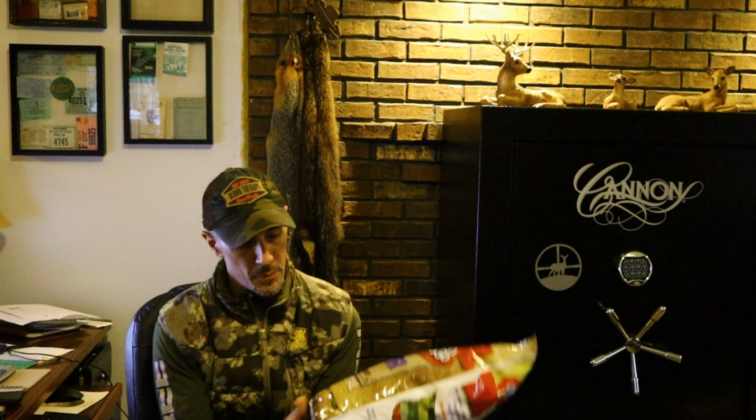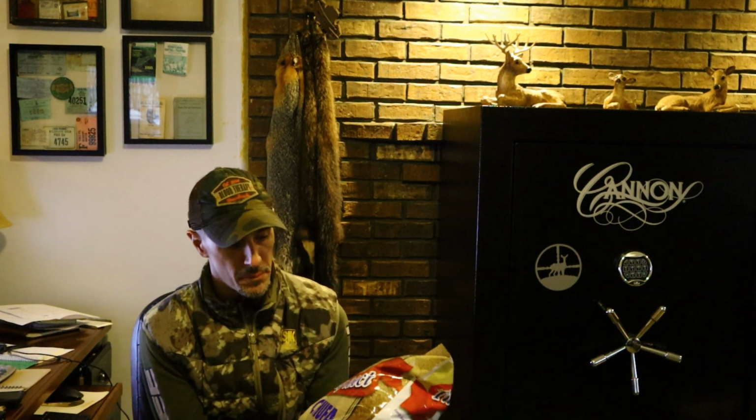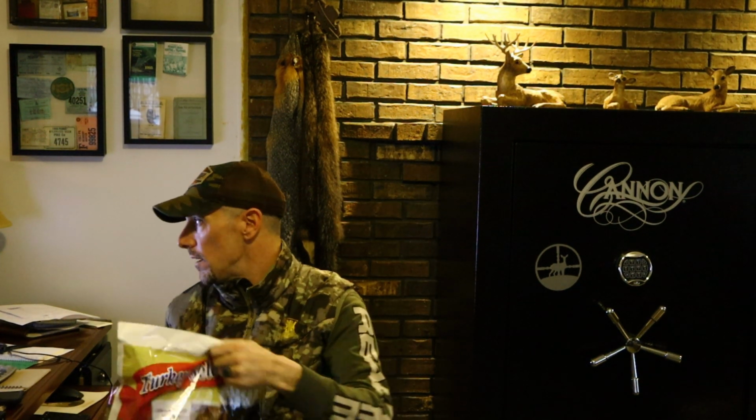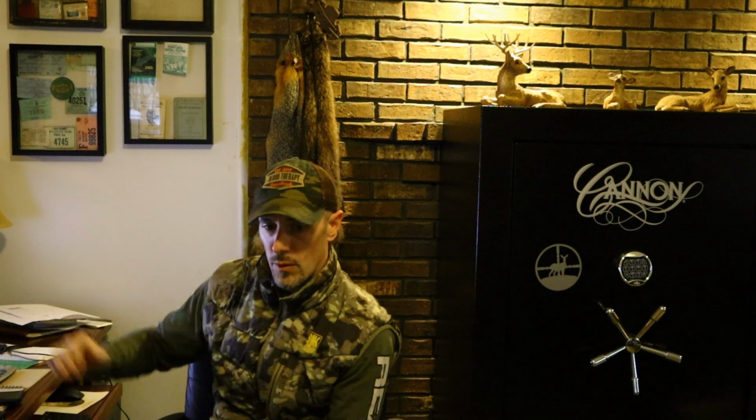that wasn't originally on the plan to plant, but the folks over at Whitetail said that we should take a look at it, and that is their Turkey Select Chufa. This stuff is definitely a big help for turkeys, obviously, but you'll get some other game birds, and deer will go in there as well.